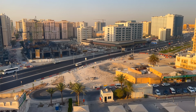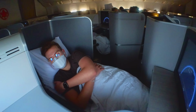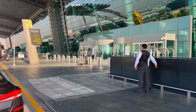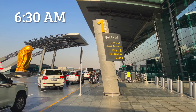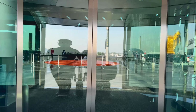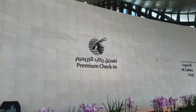My day started at 5:30 a.m. in Doha after sleeping 10 hours because I'd flown in overnight from Canada the day before. I was excited, so I hopped in my $5 Uber, always take Uber instead of taxis in Doha, and made it to the exclusive business and first class check-in area at Doha Hamad Airport around 6:30 a.m. The porters greeted me and showed me inside where one of the world's most grandiose and impressive check-in experiences was awaiting.